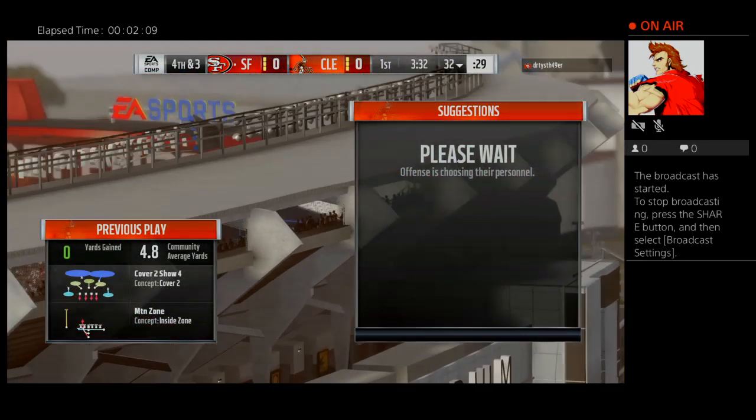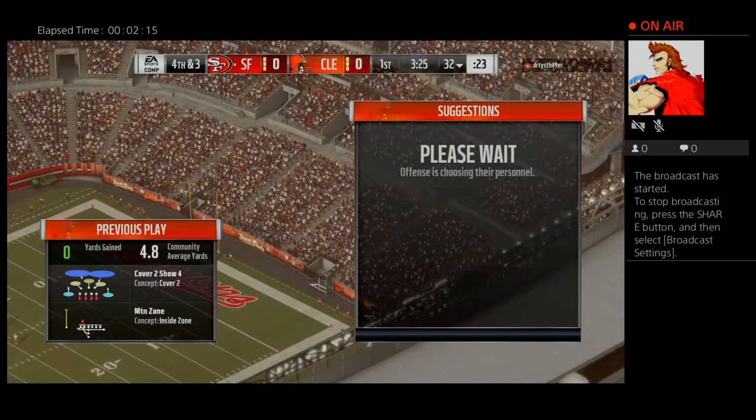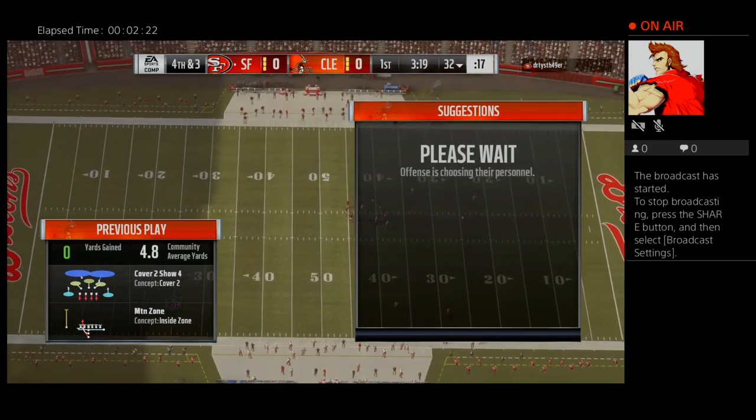Strong start by this defense. 3rd and short, they go with a run. Stonewalled for no gain. I played for a guy who always talked about setting tones and meeting force with force. That felt like it on that play, didn't it? And they met it in a big way and won. What a great job by the defense.